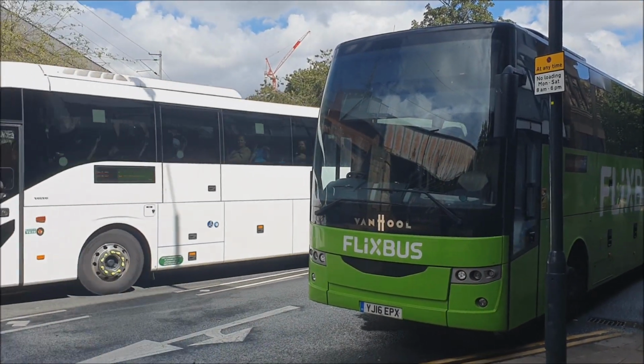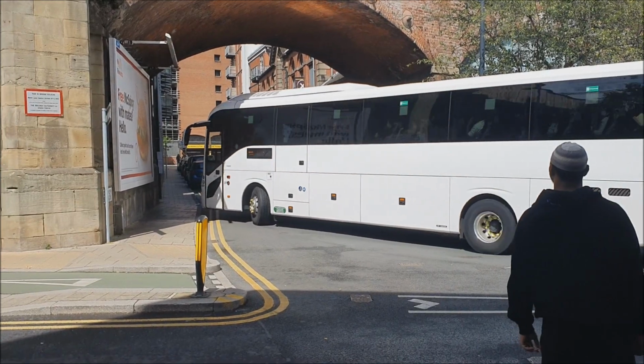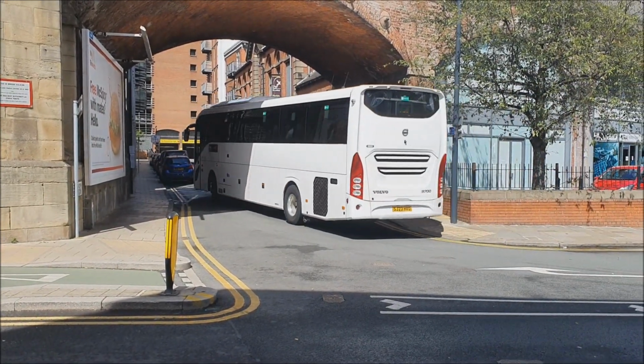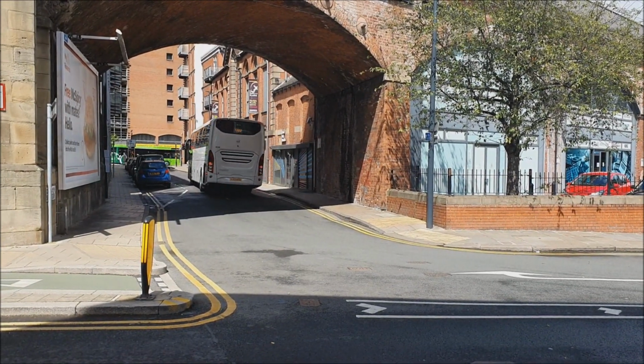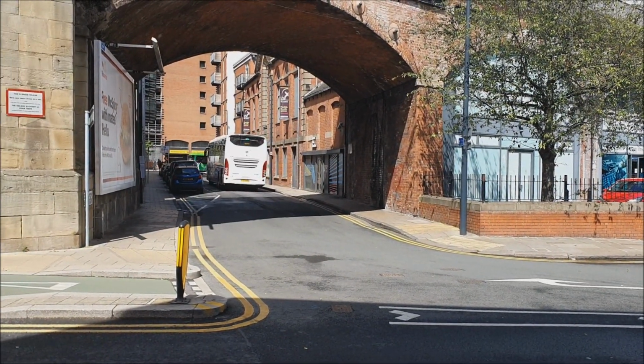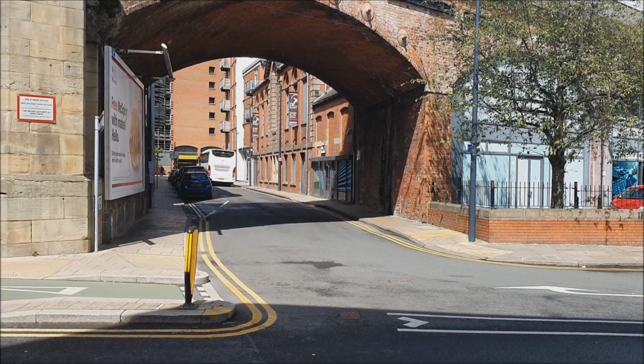So there goes the 010. It's run, by the looks of it, by Loch Lomond bus services, 23 plate, and that's the 010 to London. I believe that one, judging by the SJ registration plate, has come all the way from Edinburgh and Glasgow. I believe that's the overnighter from Edinburgh and Glasgow.